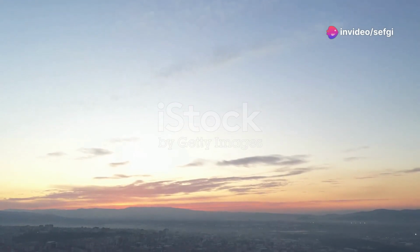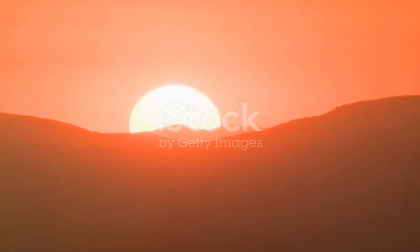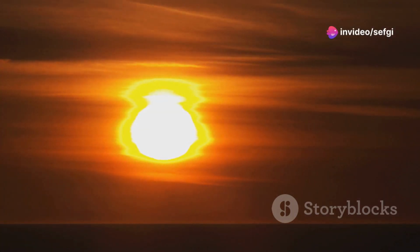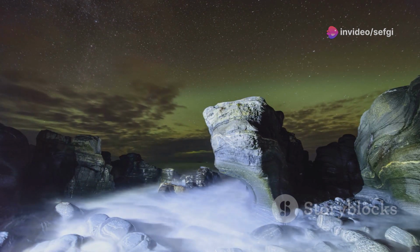Section 9. A global spectacle: sunsets around the world. While sunsets are a universal phenomenon, their appearance can vary depending on location and atmospheric conditions. Sunsets near the equator tend to be shorter and more intense. In polar regions, sunsets can last for hours, creating prolonged displays of color.